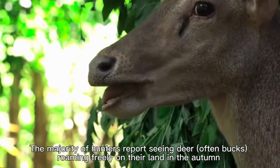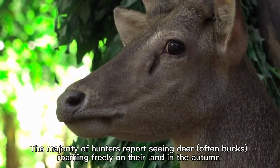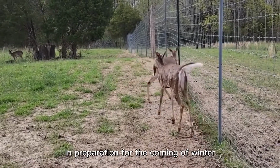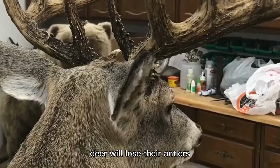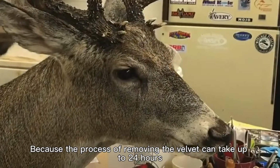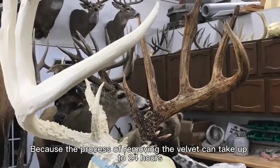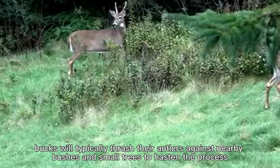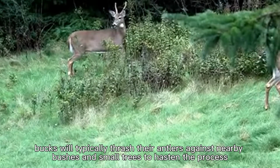The majority of hunters report seeing deer, often bucks, roaming freely on their land in the autumn. In preparation for the coming of winter, deer will lose their antlers. Because the process of removing the velvet can take up to 24 hours, bucks will typically thrash their antlers against nearby bushes and small trees to hasten the process.